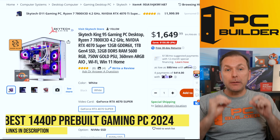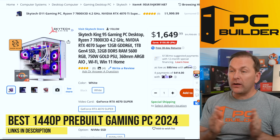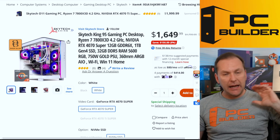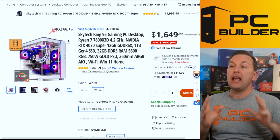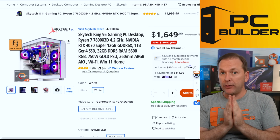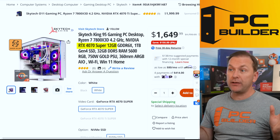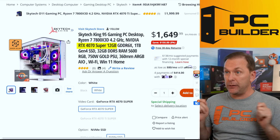Now let's jump into the best prebuilt gaming PC 2024 for 1440p gaming. So this is targeting specifically 1440p gaming. Yes, you can play a number of games in 4K. However, with 12 gigs of VRAM, I would definitely recommend you stay with 1440p, and you should get tons and tons of frames. The RTX 4070 Super is a very, very fast GPU.